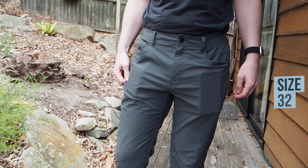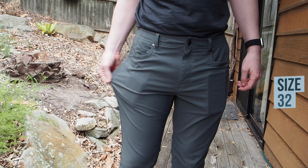Overall, a really nice pair of pants, and I can see how they would be great for travel and everyday wear. And I would definitely suggest checking them out.